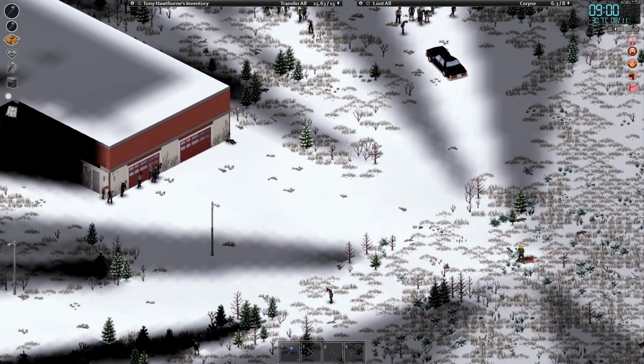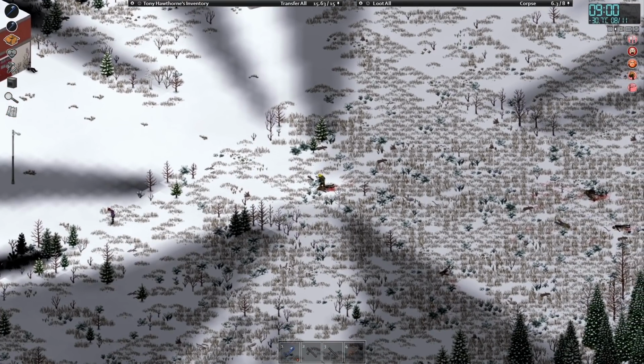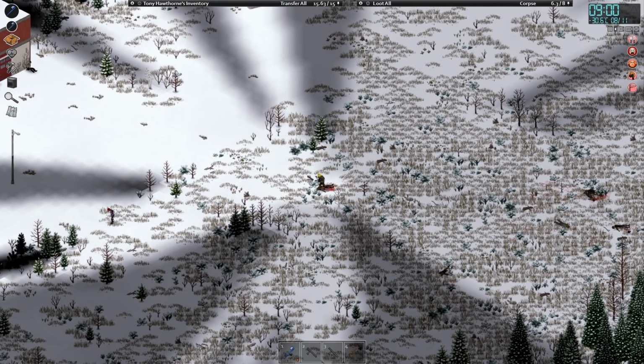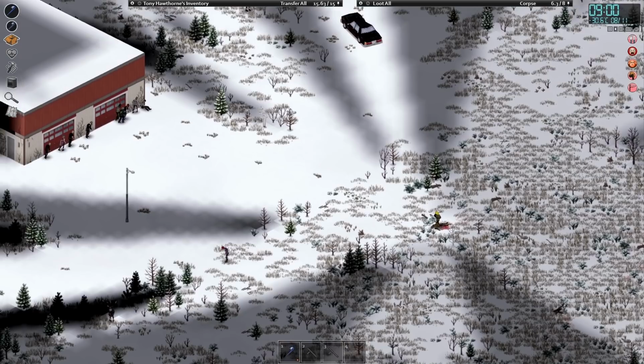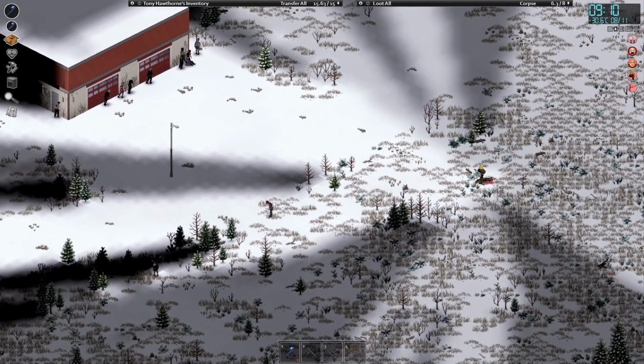The problem I've historically had with this building is there tends to be lots and lots of zombies around here. And that does seem to be the case. But they do seem to all be trying to go and congregate with that horde up there. If I can sneak around the other side, see how many are on the front of it, might have more of a shot.